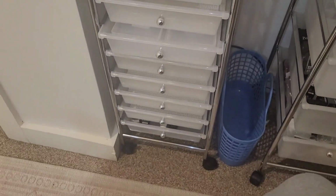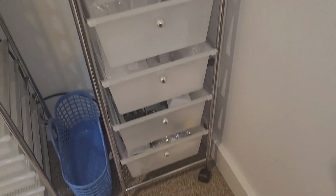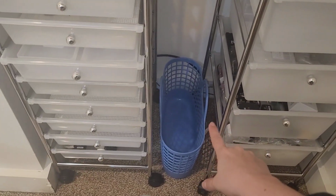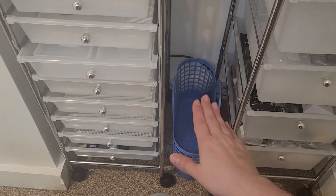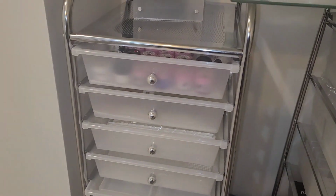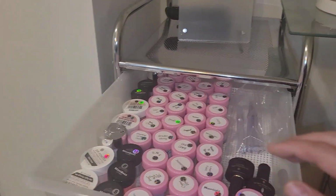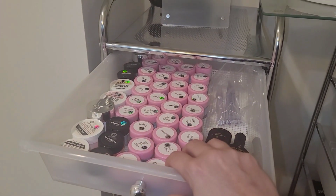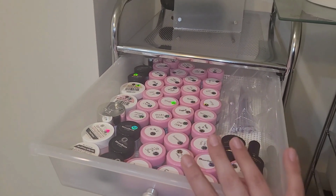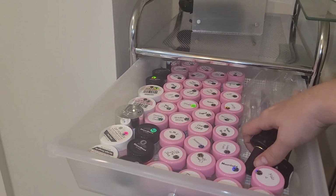Okay, so these are the Michaels drawers that a lot of people start with. So this basket right here, I use it to just store giveaway stuff. So right now it's empty because I'm getting ready for some giveaways. I'll show that in a few minutes. But this right here is dip powders. I started doing my nails with dip powders. I was really into them, but then, I don't know, I switched over to gels.